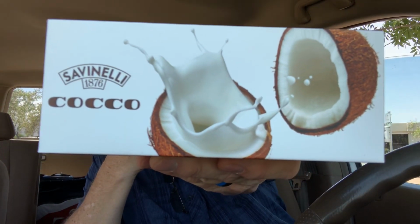Picked up a couple of pipes. Savinelli Cocoa Series or Coconut. This is a 602, which is my style of pipe. 602 9mm, naked, rusticated to look like a coconut. I'm not big into white stems, but I was kind of challenged finding 9mm pipes in the 602 series that I like. So I've got that.